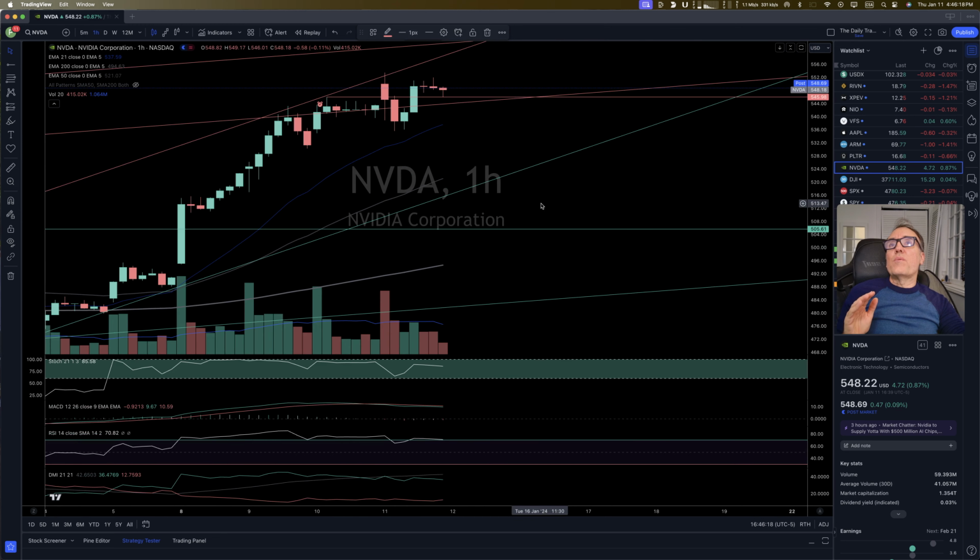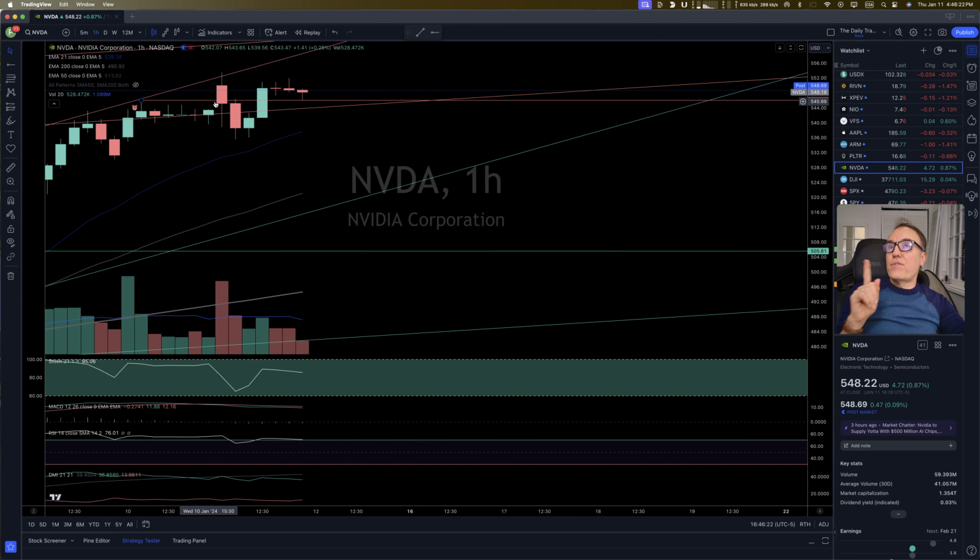If we go on the 1 hour chart, we did not have the move yet yesterday. So this is the first candle of the day right here, but that first candle did not close above 545.98. It was not the time to buy. You could have chanced it, but it's better to wait for the end of the candle in order to trigger a buy impulse. And yeah, but it's happening right here.